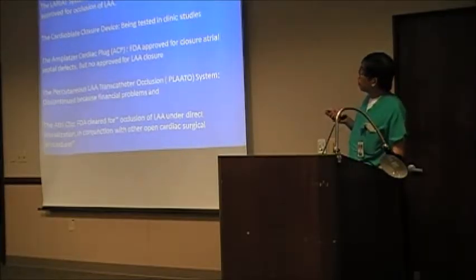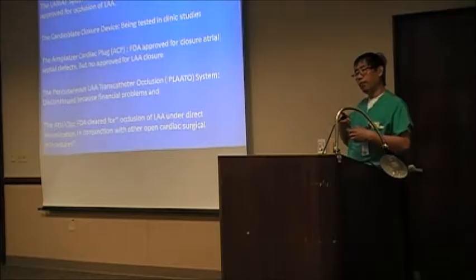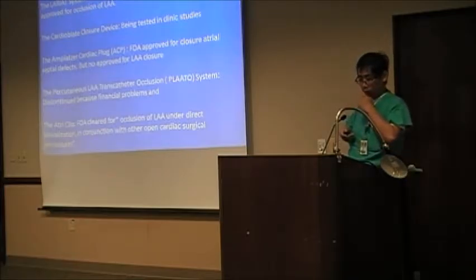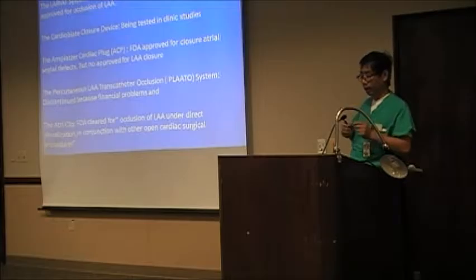The second system we use is called the Lariat. It's a loop. We will show you the picture later. It's a loop device you put in from the epicardial entrance to tie the appendage. It also has some issues, but it's not FDA approved. You use it off-label.